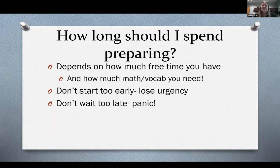I think anywhere from 3 to 6 weeks is probably ideal for most students in preparing for the GRE. Again, it's really just remembering how to do math and adding vocabulary. But of course, if you need longer, you can certainly do that.